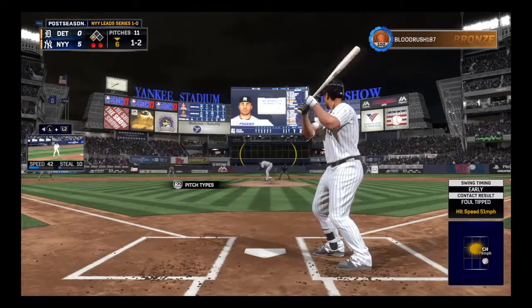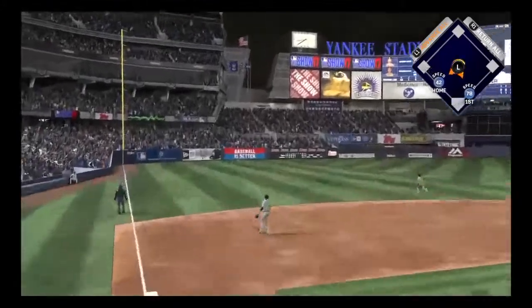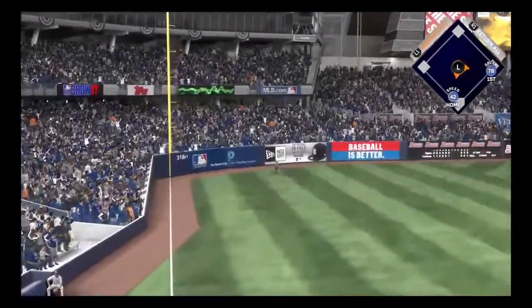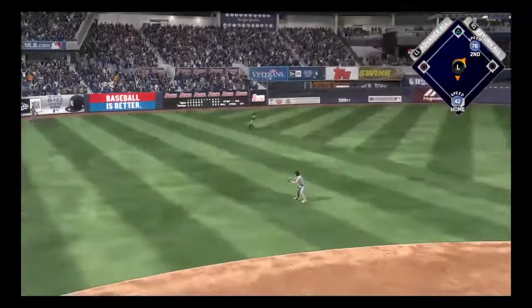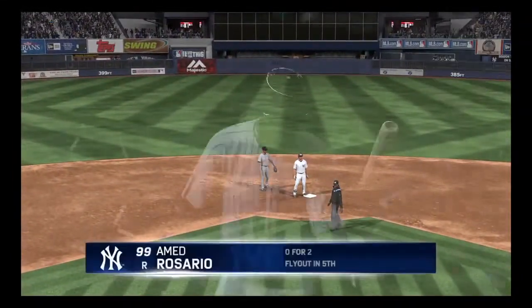Now a swing and a chopper foul right at home plate. This is line to left. And he won't get it as that's down for a base hit. Throwing to second. But he'll get in there with an RBI double.